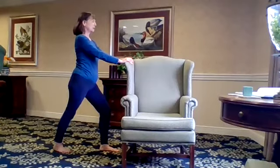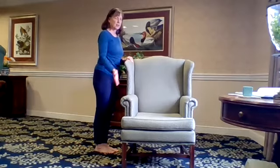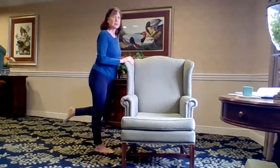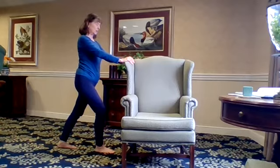Bring the head back, step forward and step back. If you're seated in the chair, you'll scoot to the other side. And then step one leg back or bring one leg out to the side if you're on the chair.